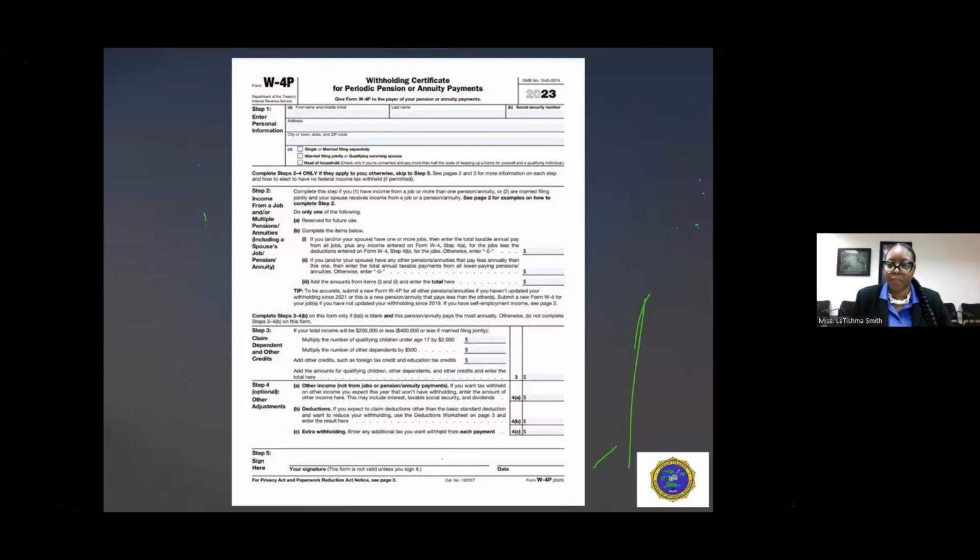Go ahead, sir. Yeah, from St. Croix, where do we pick up this form and drop it off? The forms are located on the island at the Bureau's offices in the St. Thomas, St. John, and St. Croix district. The forms are also located at the GERS locations.